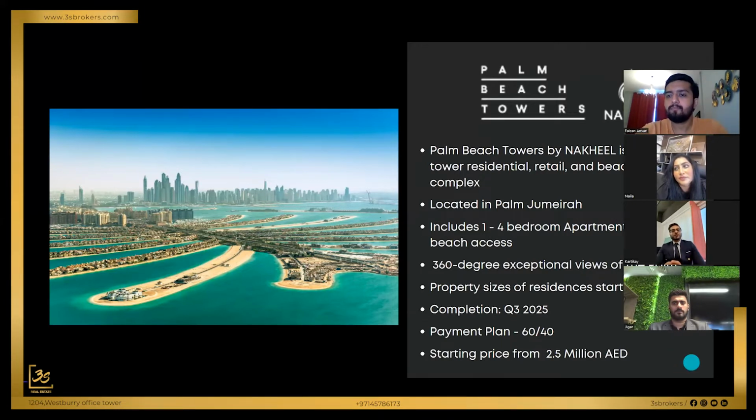So Palm Beach Towers, as the name suggests, is located in Palm Jumeirah. Dubai real estate is known by two major landmarks, one of which is Burj Khalifa in downtown Dubai, the other is Palm Jumeirah. Anyone who's heard of Dubai, Palm Jumeirah or downtown or Burj Khalifa is the first thing that comes to mind. So Nakheel is the master builder of Palm Jumeirah.